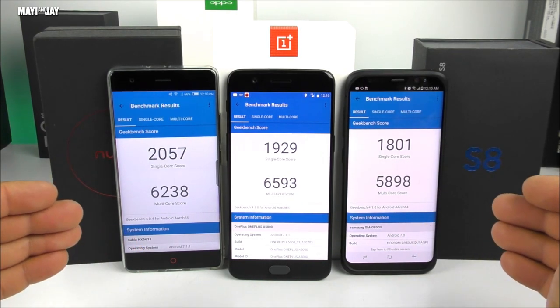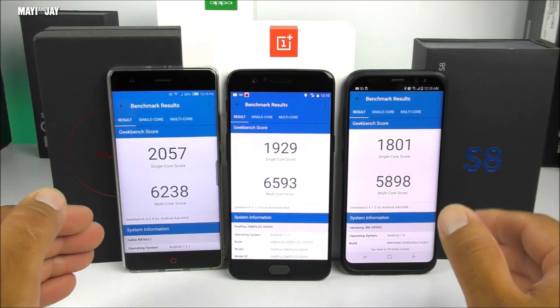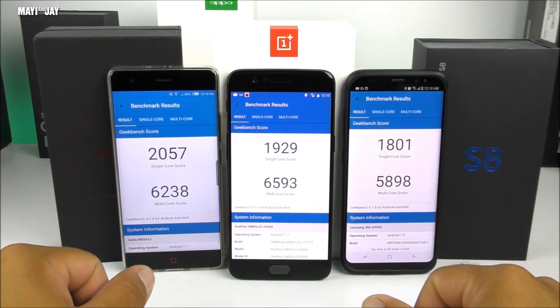All of these are going to be very nice phones, and I have tested all of them, and I would recommend them to anybody out there.